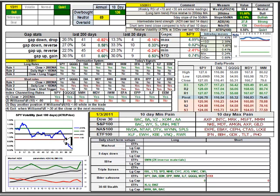You can see here how volatility has fallen off the cliff. Again, I think it's going to go up here shortly. ADX continues to rise. In the 10-day max pain: American Express, Intel, Merck, Microsoft, and 3M. India, biotechs, gold miners, treasuries, and I can't remember what PHO is. Obviously, I don't trade that one.